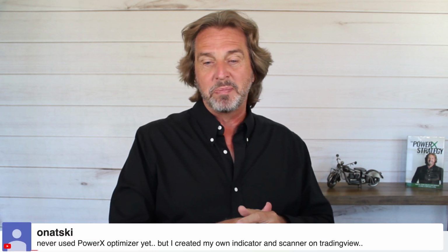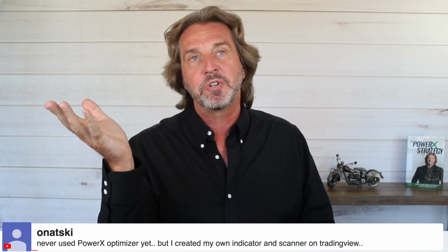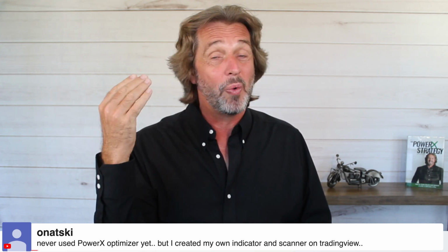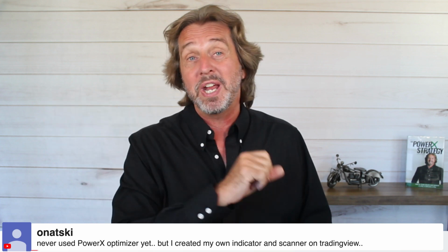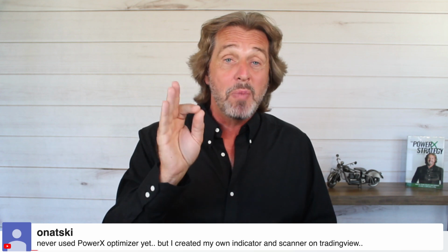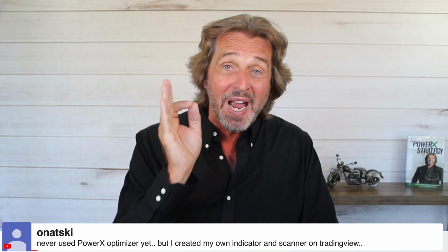Anyhow, good. Okay. Onatsi says, never used the PowerX Optimizer, but created my own indicator and scanner on TradingView. I know, many people have tried it. I have tried it because I wanted to see, is it possible? And I compared what I did, what other people did, what we have in PowerX Optimizer, and it always falls short. The most important thing, one thing that you cannot do with TradingView is the optimization, right?